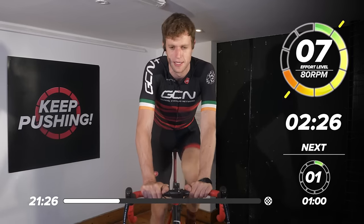Good work, Maddie. One minute 15. Come on, everyone, keep pushing. Up the leg speed if you can. Starting to sweat now. Starting to feel the effort, but push on. Inside a minute to go. Come on, everyone. Hop, hop, hop, hop, hop, hop, hop. Give me your best. Dig in now. Don't change down those gears. Stick in what you're in. Let's finish it off strong.